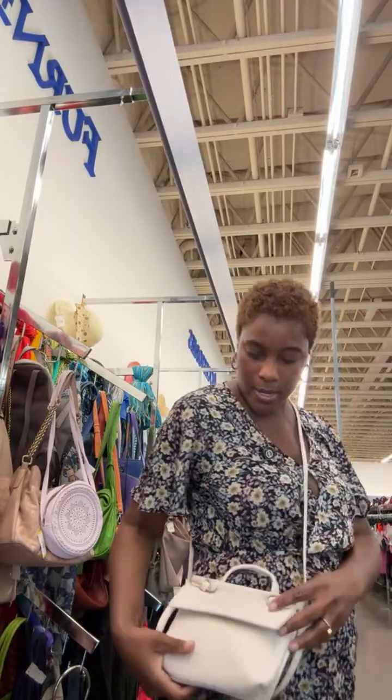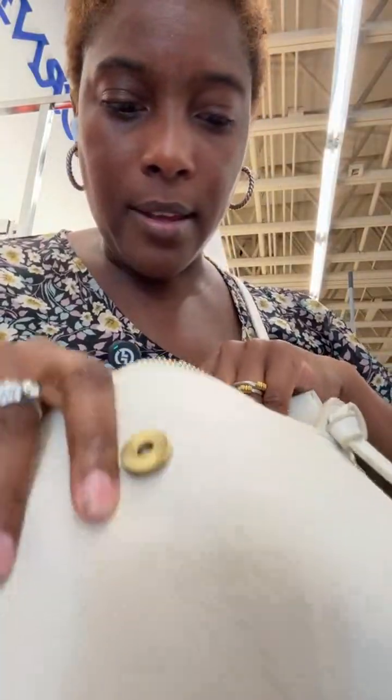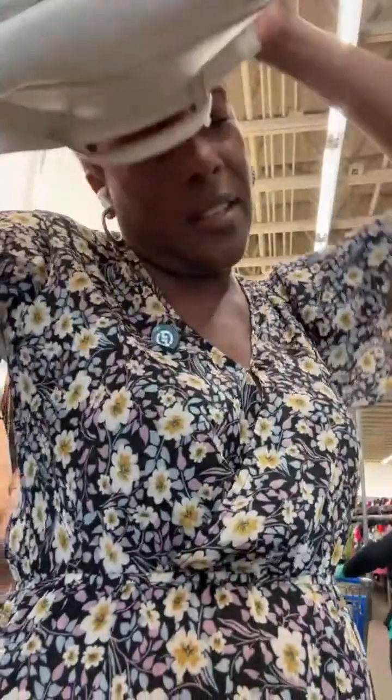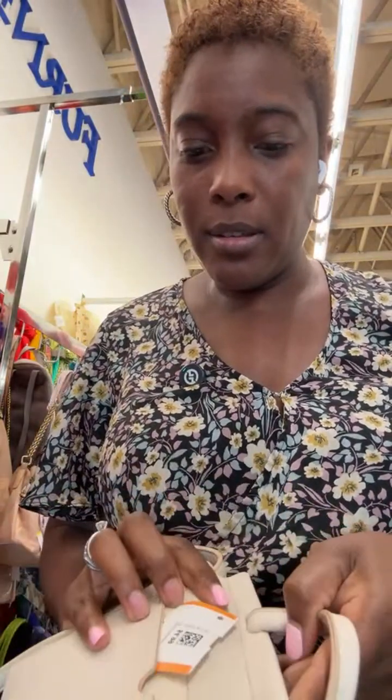It's a little white cream purse. Yay or nay? Let's see, it does look like there's a name in here. It's by Anthropologie. It might be real leather. They want 4.99.